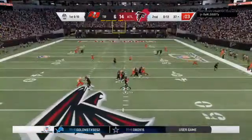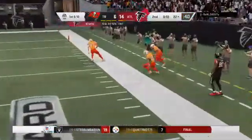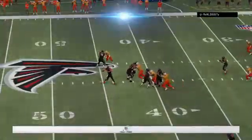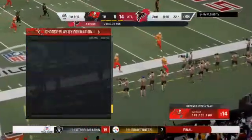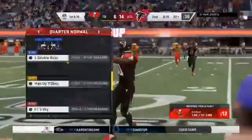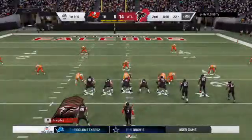Vick operating on 1st down. And he will find his man on the outside. He's going to go out of bounds, but he takes this one down just shy of the 20. 15 yards, 1st down, Atlanta. Back-to-back good plays have him on the move on 1st down.